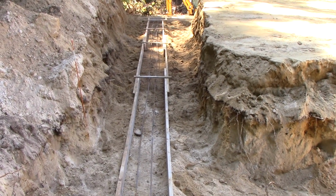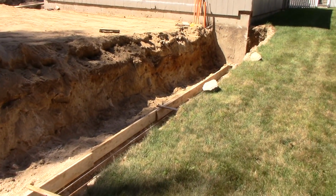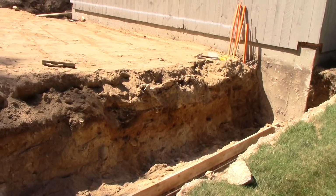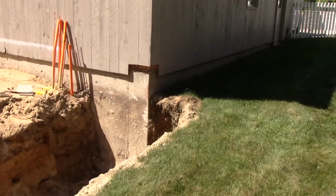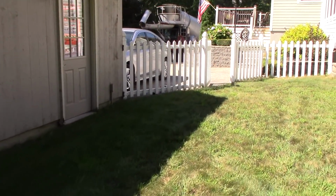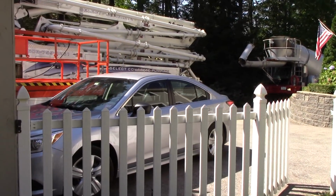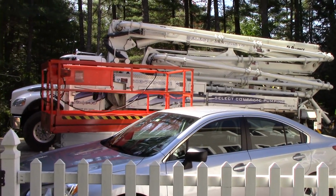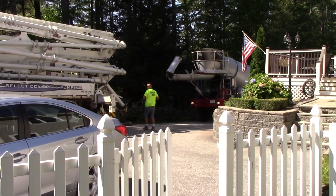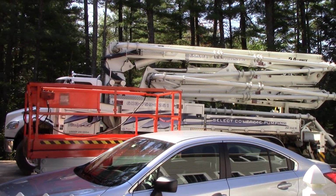And the pumping truck has just arrived, as well as the first concrete truck. So we got all kinds of action, all kinds of activity going on today. We'll take a look that way and see what we got. That's pretty cool. That is a big machine.